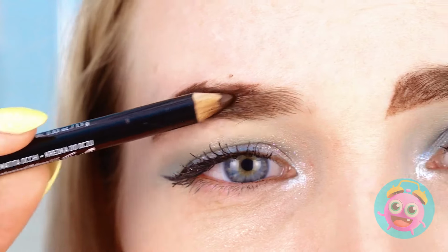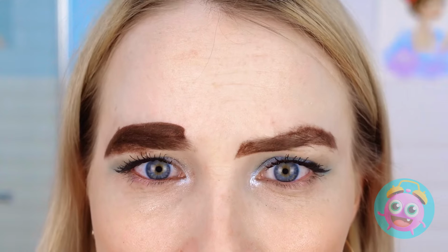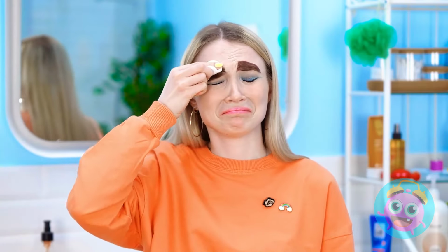Whoa! They're totally uneven! I'll just have to fix them. What? I made it even worse! Now I have to adjust this one to match! Ashley, what's taking so long? My eyebrows! They're out of control! What? How did that even happen? It's not funny! I have to start over!